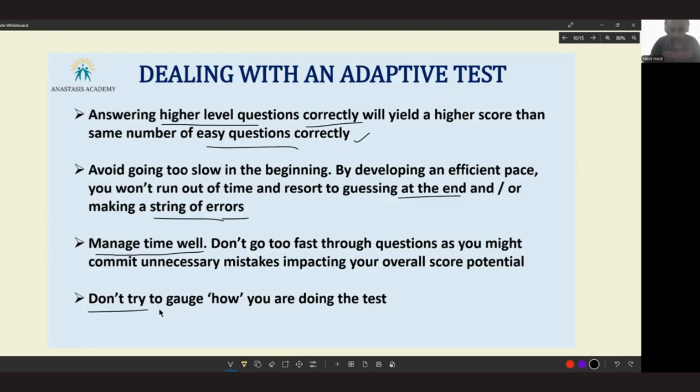Additionally, during the course of the exam, try to stay away from macro analysis of how you're doing in the test. If you see a lot of questions and you are able to solve them very quickly and correctly, then some people go into a spiral: oh, it means I am doing so many wrong that I am getting easy questions, so my paper is bad. Or some people think all the questions are hard, so I must have done enough correct already, so I shouldn't be rushing, I should be taking my time.